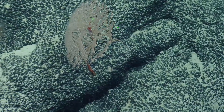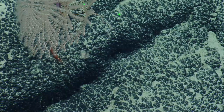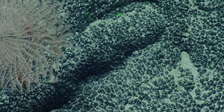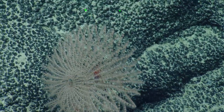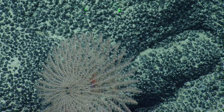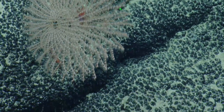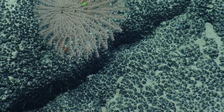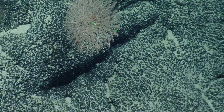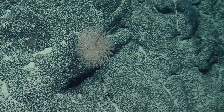Can we take a closer look at the associates? I think that's a shrimp. Yeah, there's two of them. Beautiful. Look at that center spiral. Thank you. The best is when you're in front of a really big one and you look down the barrel of it. It's so cool.